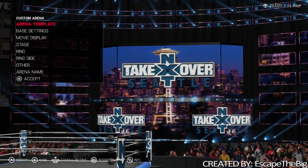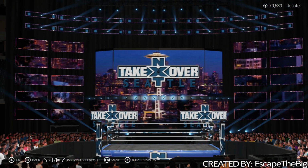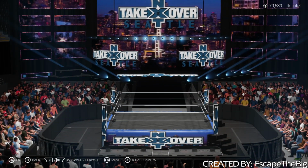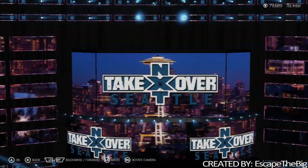NXT TakeOver Seattle. I really like the color scheme of this one, which is kind of why I picked it. They just went with the SmackDown setup, which is fine because it's kind of what TakeOver would be looking like. But I really like this logo.